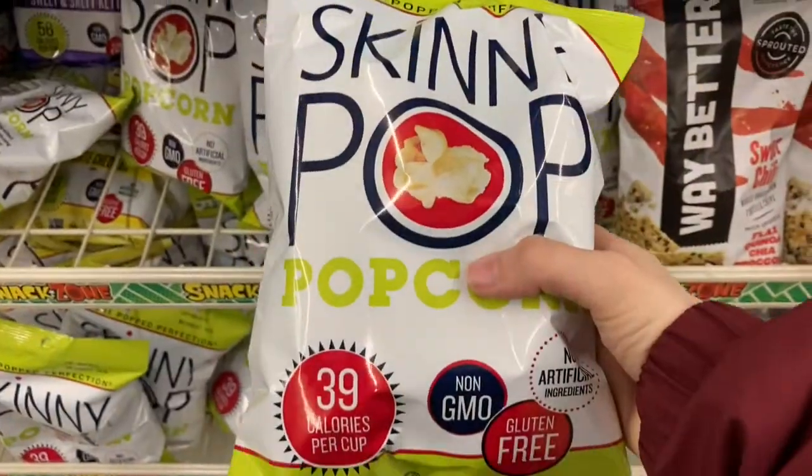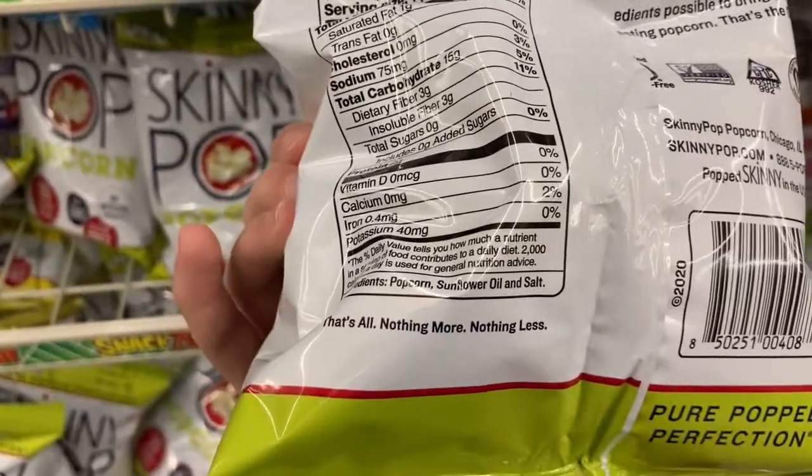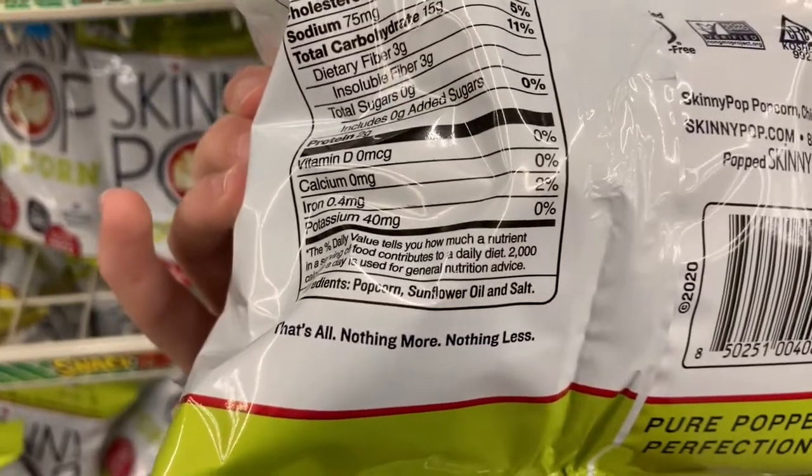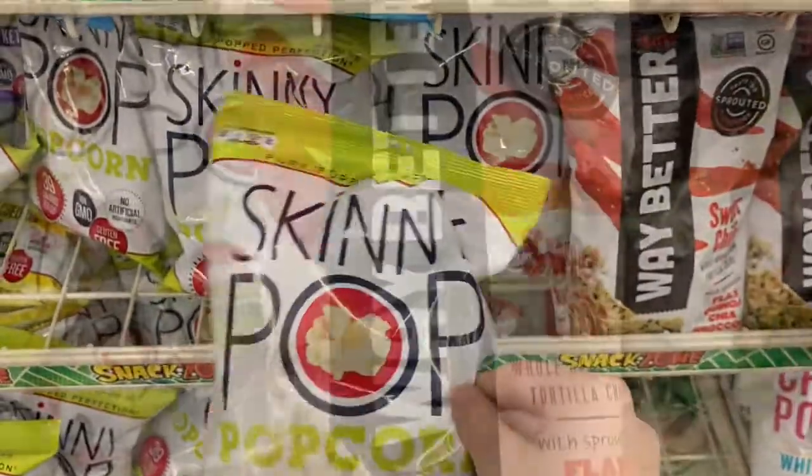Skinny Pop is not perfect, but it is non-GMO. It has some pretty simple ingredients. I don't love that the oil is not organic or expeller pressed, but it's one of the better snacks. They're actually really interesting.